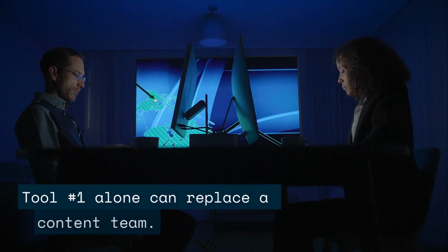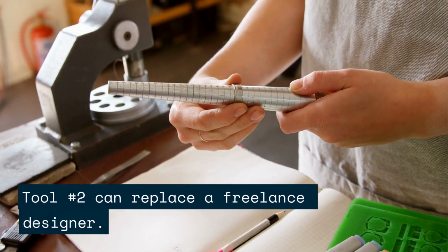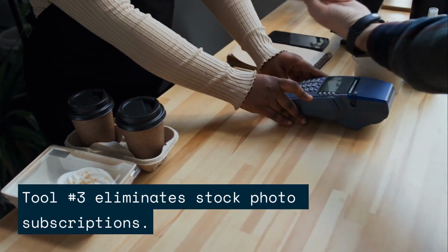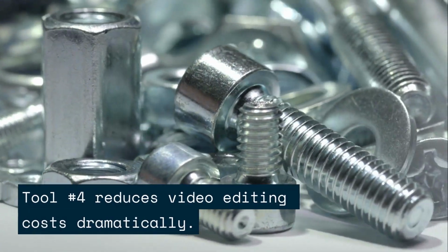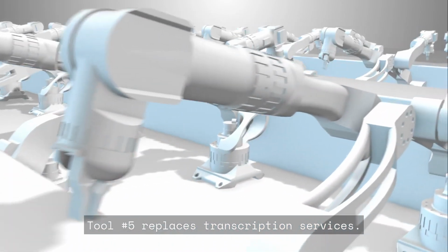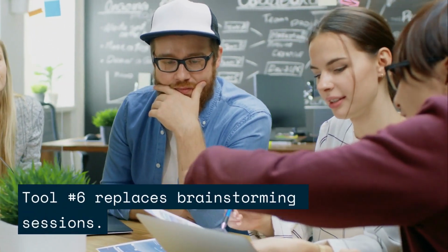Tool number 1 alone can replace a content team. Tool number 2 can replace a freelance designer. Tool number 3 eliminates stock photo subscriptions. Tool number 4 reduces video editing costs dramatically. Tool number 5 replaces transcription services. Tool number 6 replaces brainstorming sessions.